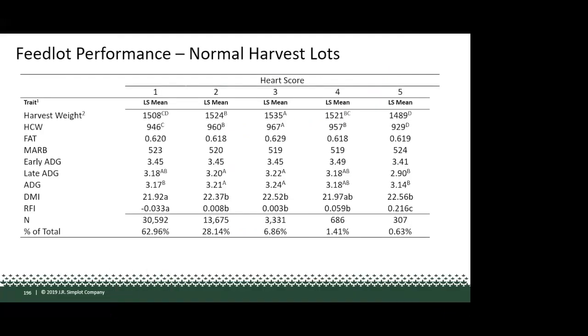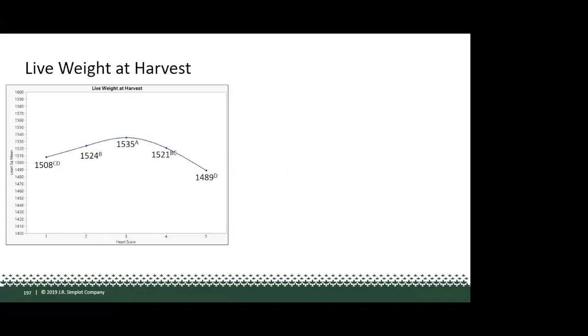We did pull out all of the feedlot data on that 62,000 head population that I showed in the beginning. So these are just phenotypes. Those are a lot of numbers to look at, so I'll go through a couple that are interesting. This is live weight at harvest. As you move from a 1 to a 3, live weight tends to go up a little bit. So the best animals in the pen are about a heart score 3. Once they get to a 4, they start to fall off.